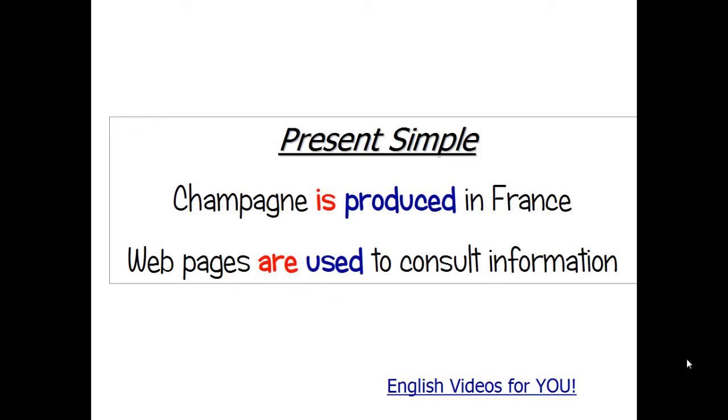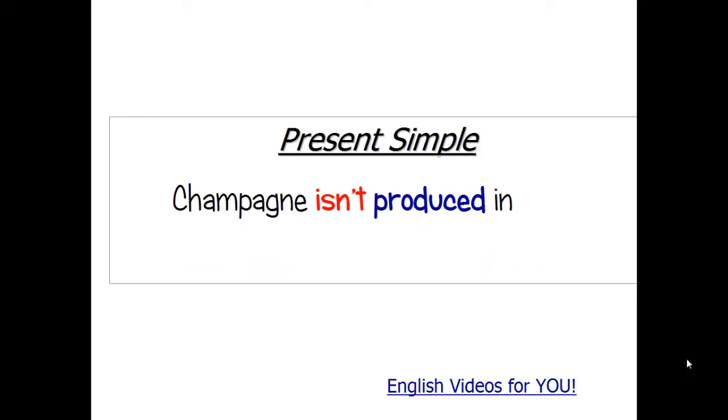And if we see an example in the plural, in this case we see web pages. Web pages, of course, being plural, are used to consult information, right? And this is the affirmative form of the present simple of the passive. Now, here we can see the negative form.